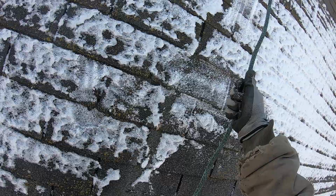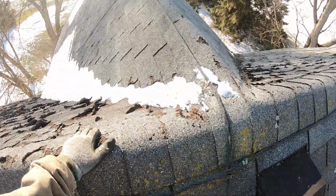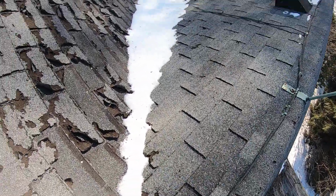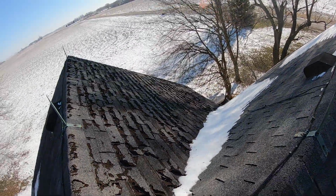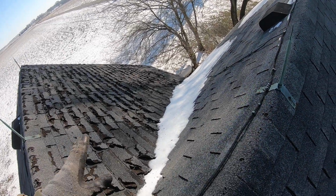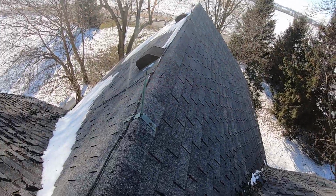Now hold on, people. I can tell you if I happen to fall, it ain't gonna hurt you, but oh boy. Nah, it's really not that bad. I wouldn't be up here if I didn't feel comfortable. So here's the section with curled tabs I was asked to get a quote for repair. It's not a couple curled tabs, it's the whole section. Same on this one right here, south facing.